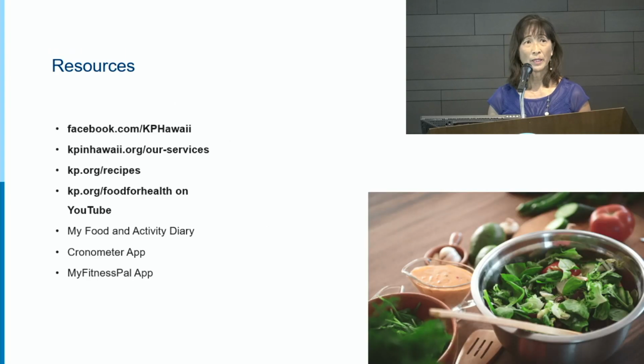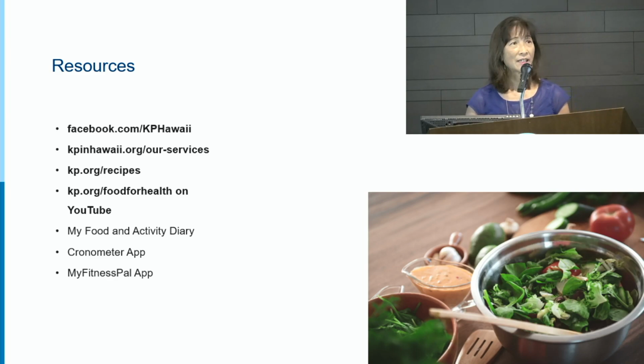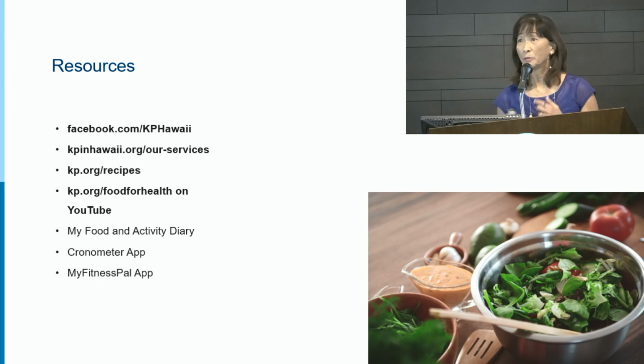For those of you who are making any drastic changes, and you're on diabetes, high blood pressure, or blood thinners, make sure your doctor knows about them before you make drastic diet or lifestyle changes. And you have resources in your book. So again, we have the recipe links, as well as the food and activity diary that you can make copies of and use at home.